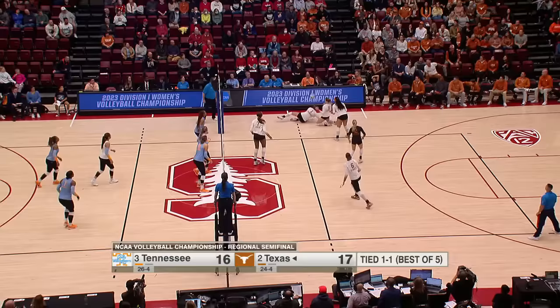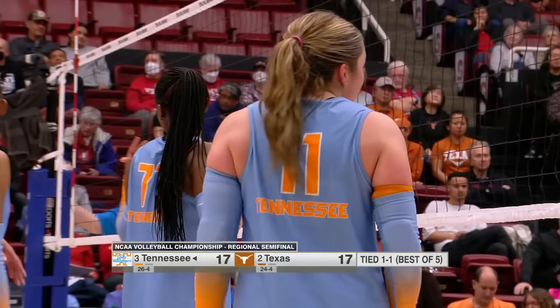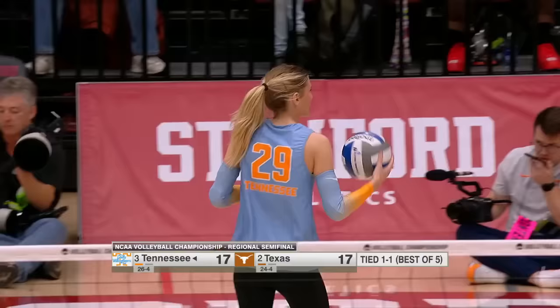Tennessee gets a point from their setter as Kerr gets it. And that time, out of necessity, the pass not quite there, tight to the net, Caroline Kerr just thinks that is her best option, and I would tend to agree. She does a nice job, though, throwing it with some intensity.